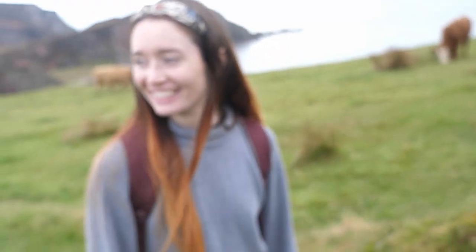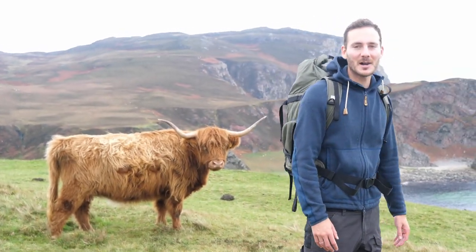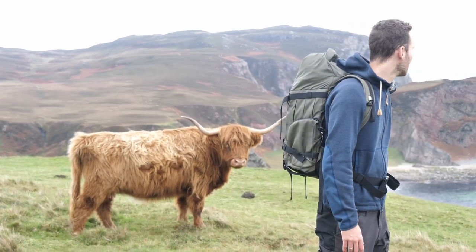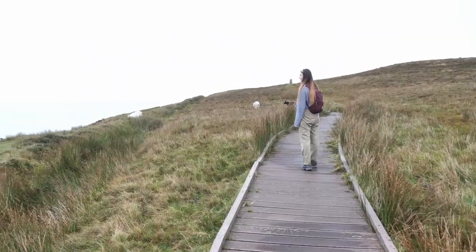Yeah. So if you ever want to walk along some Highland coos, come on the circular walk on the Mull of Oa. Oa stands for something, we don't know. I can't remember. Yeah, it's a circular walk near the American Monument, and it's pretty awesome.